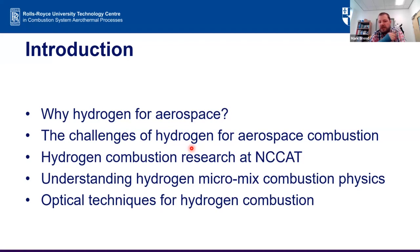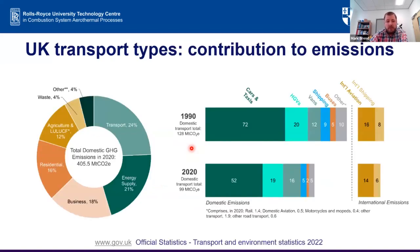And then I'm going to show you some of the stuff we've been working on related to a couple of projects we've got just starting, which tries to understand how the combustion physics works. It's quite a nice little study for a particular architecture that's of significant interest, especially academically right now, which is called micromix. So it's quite exciting. And then I'll show you some work we're doing to develop optical techniques to better understand hydrogen flames, which is really exciting. Hydrogen flames being invisible makes it quite a difficult challenge for understanding their behavior optically.